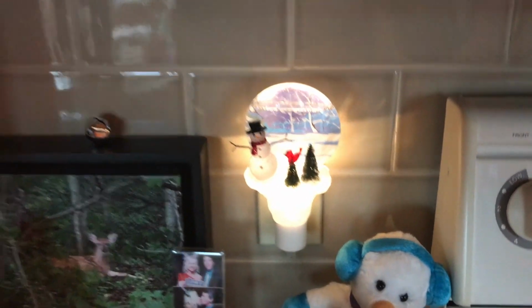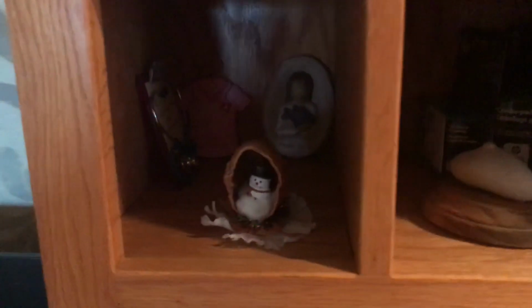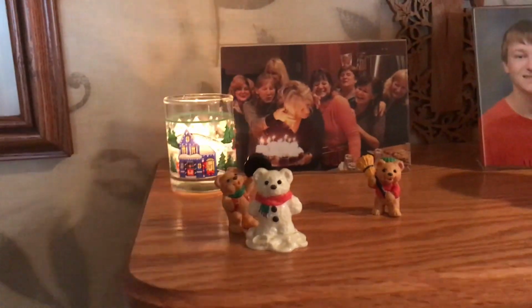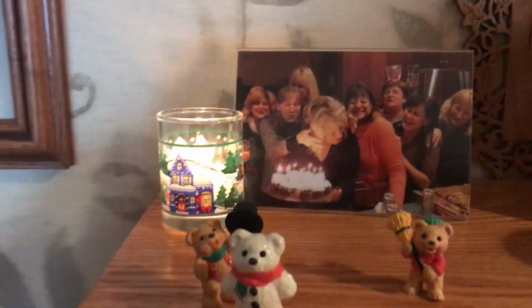And then a nightlight. And then over here, I've got a little frosty head from Frosty the Snowman. And another flickering candle. Tiny little snowman in there. Little nut, like snowman in a nutshell in there. And then little snowman with a hat, card in his hat. And these little bears building a snowman. And another candle holder like the one over there. I lit this one up though. It's got a little house and trees. And then snow globe here, that's from Christmas, and I just leave it there.